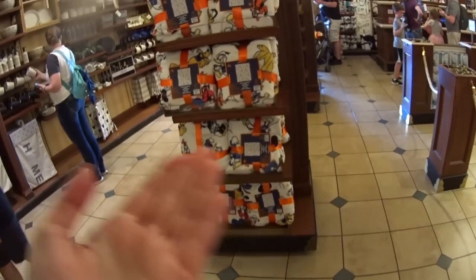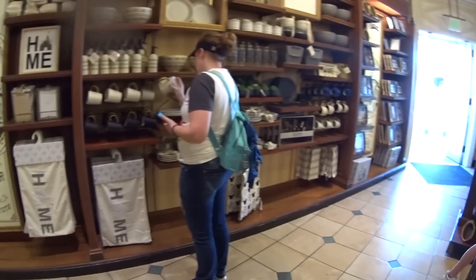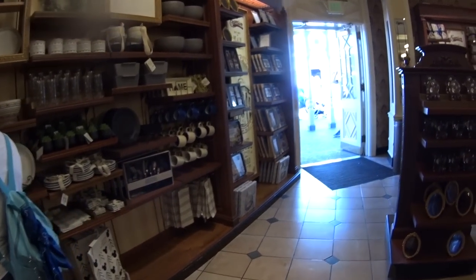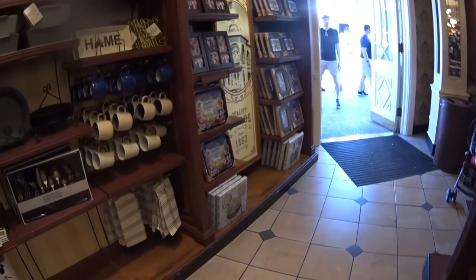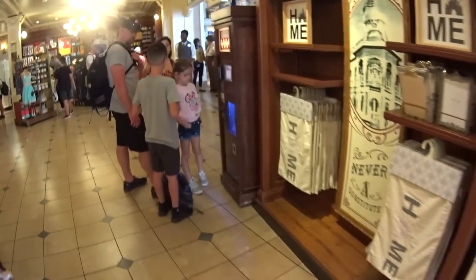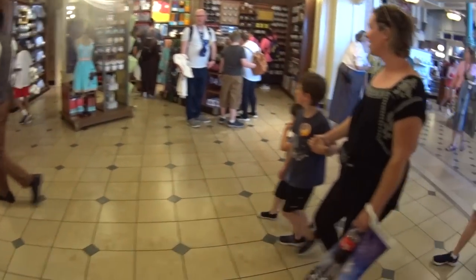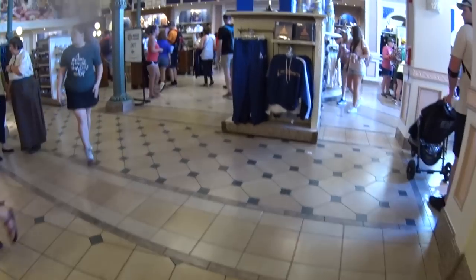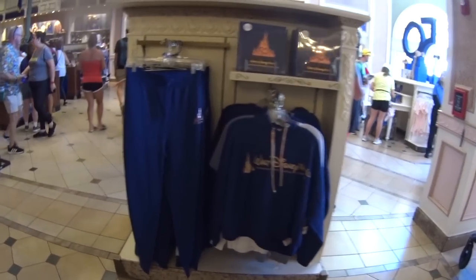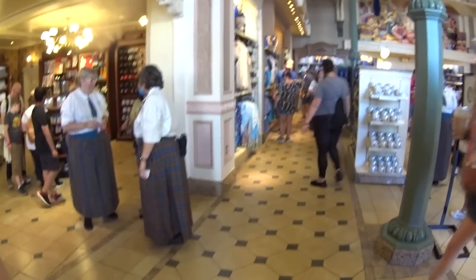Now you can see there's fleece throws here and more home goods from the Disney Homestead collection. You can see there's actually a lot of nice variety. There's frames, a lot of housewares. It is very different. Look, there's a penny press machine. Now we are going to be taking a right and going into this room. Might actually be more the middle room, but this room is where they had household stuff.